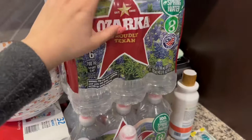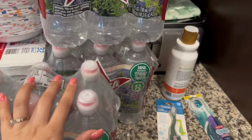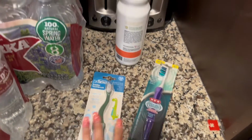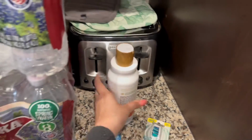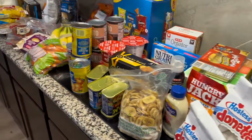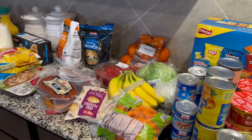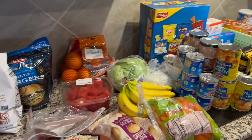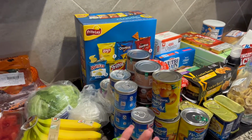We got some bowls. We got some water. So we just got a few packs of water right here. And then over here, I got some toothbrushes that we needed, and I need some shampoo. So this is our grocery haul. This will probably last us almost a week. So we also do have a lot of stuff in our fridge already. So a lot of the stuff is going to be paired up. Like for instance, the beans are going to be paired up with some meals that I already have.